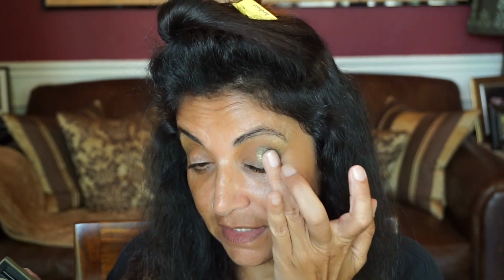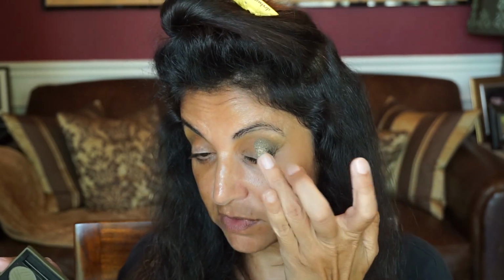Now I'm going to use the two metallic shades here. This one's called Rule Breaker and this one's called Top It Off. First I'm going to use Rule Breaker and using my finger, and I'm going to place that in the middle of my eye towards the outer corner of my eye. Wow, that's pretty. That is a pretty green. It does have some gold specks to it.